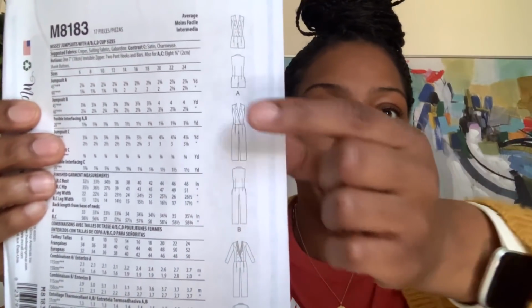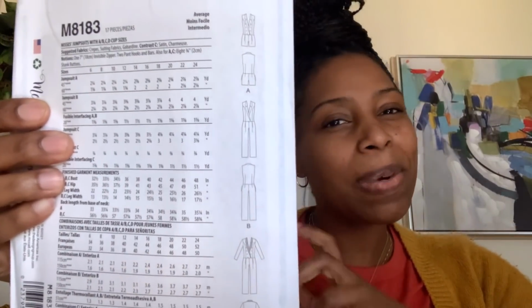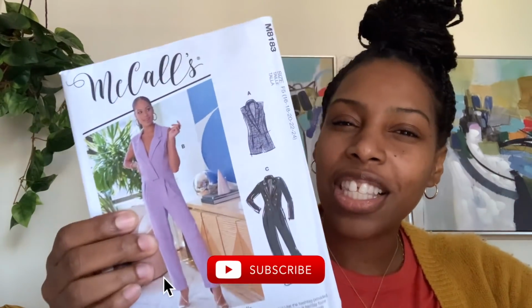Like View B doesn't have buttons. But yeah, I don't know. I would probably have to just sit on this one a little bit. And maybe if I'm scrolling Pinterest and I see some inspiration, I go, I got a pattern for it. But again, I just like this one. Don't love, love, love it. But I mean, it was $1.99 and I was really excited. So that's what happens when I get excited.